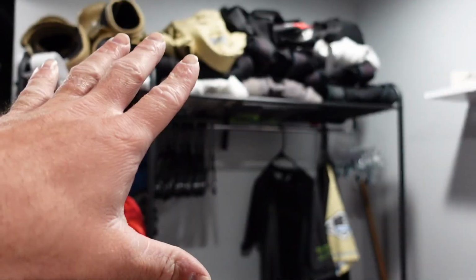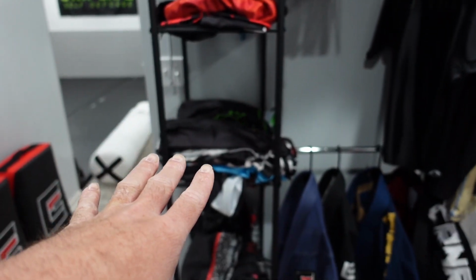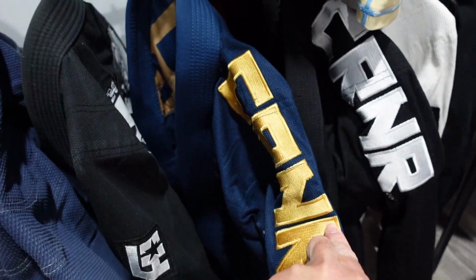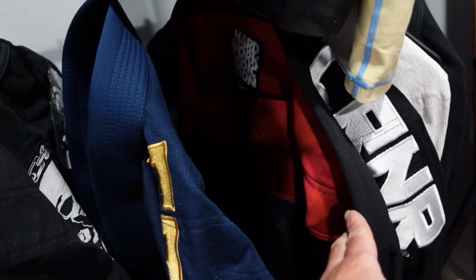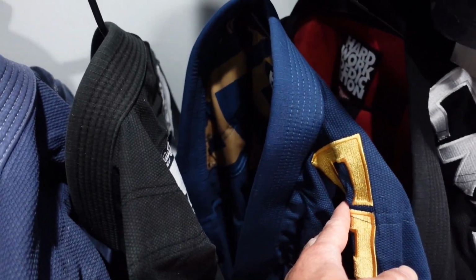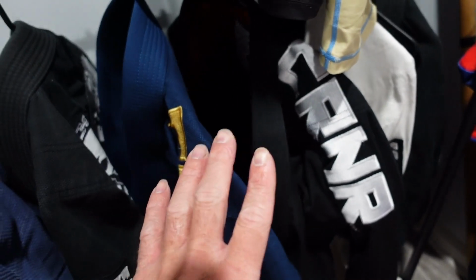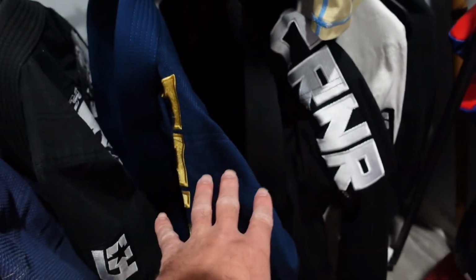Over here, we got all our extra gis, rash guards, fight shorts, some more gis. Peep out the new HWD gis from Combat Corner. That navy and gold is sick. You got the blue and the white. The inner parts of these gis are actually pretty cool as well. So I'm not going to go too much in depth with these two specifically, only because we've got a video coming out that gives a full breakdown. But these are their new gis, absolutely phenomenal.